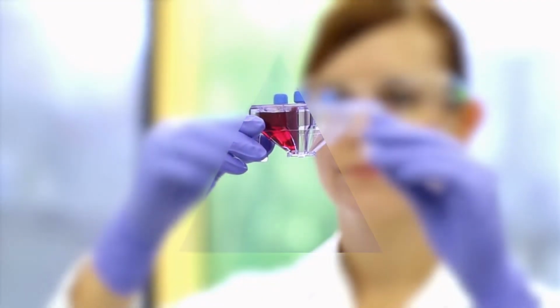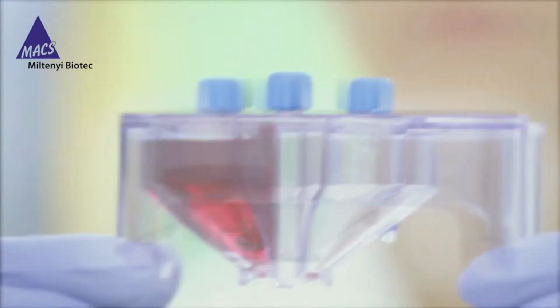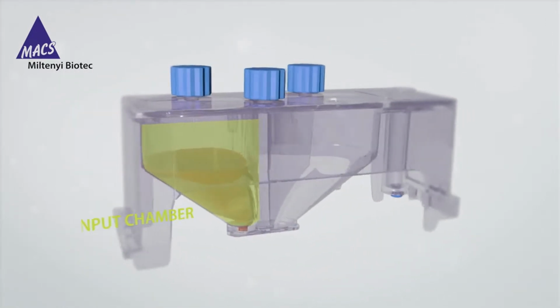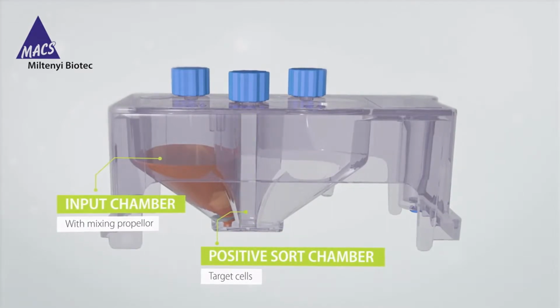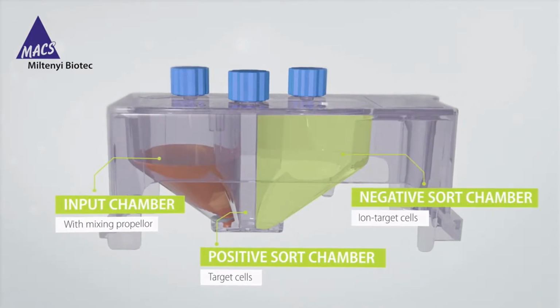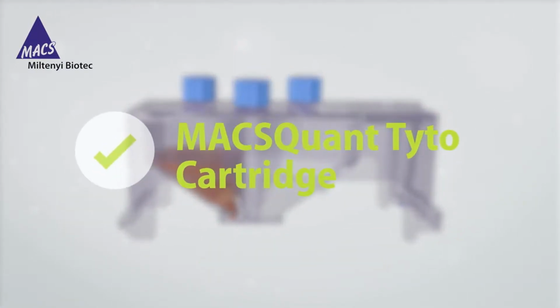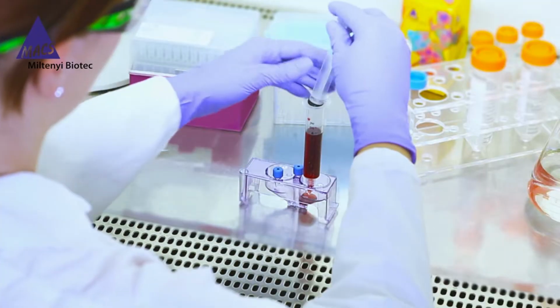The MaxQuant Taito cartridge represents the heart of the MaxQuant Taito sorter. It is a fully closed system containing 3 chambers: an input chamber, a positive sort chamber where target cells are collected, and a negative sort chamber where non-selected cells remain after each sort. Note, sorting happens exclusively in the cartridge. There are no fluidics within the instrument itself. All 3 chambers can be accessed from above through Luer lock ports, which allow for easy loading of the sample.